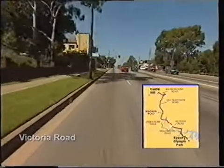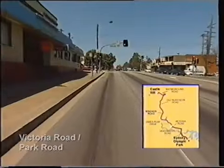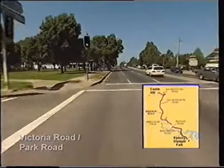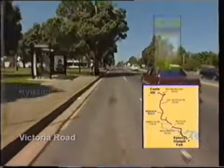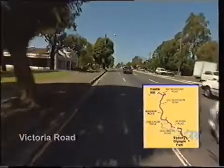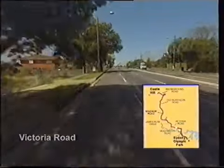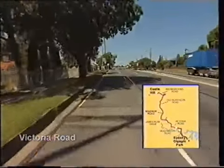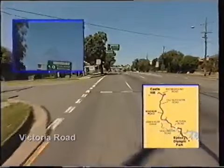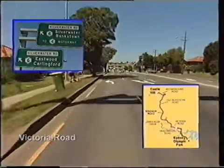Your last pickup point on the journey is on Victoria Road at Rydalmere, near the Park Road intersection. After the pickup, drive straight on. Soon you'll need to prepare for a left-hand turn up an on-ramp to Silverwater Road. You'll notice two signs for Silverwater Road. You need to take the Silverwater Road Bankstown exit.